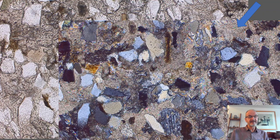Incidentally, you can also see a rather tatty grain of plagioclase feldspar with distinctive pyjama stripe twinning. The grains are also more angular than in the previous sandstone and have a wider range of grain sizes.